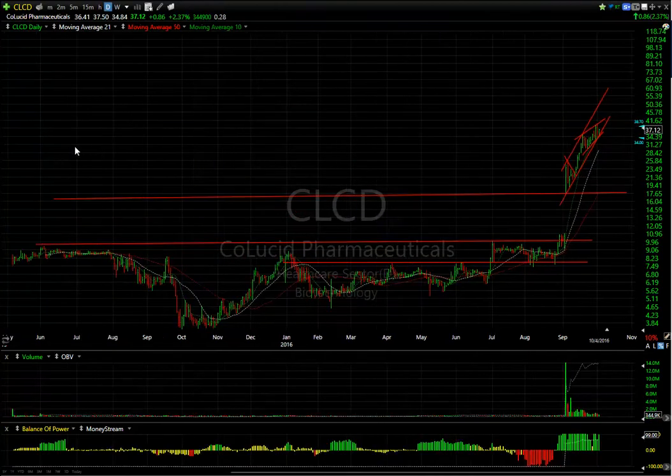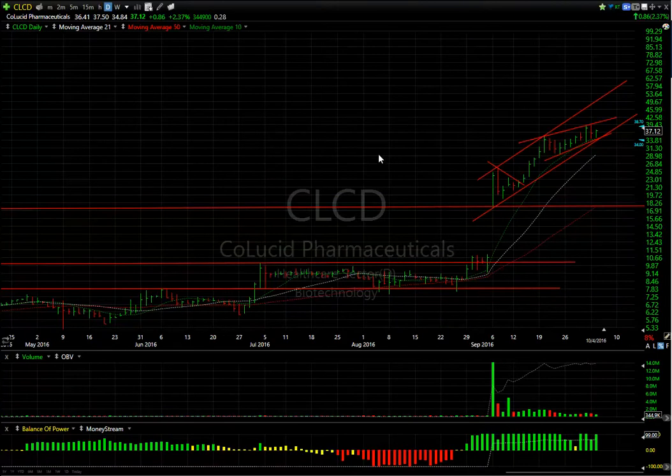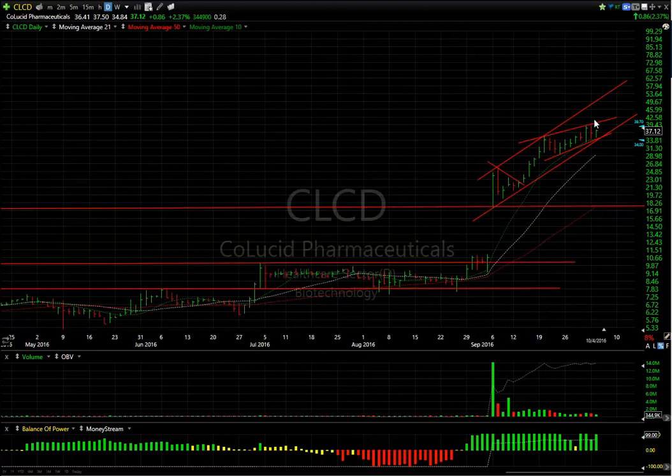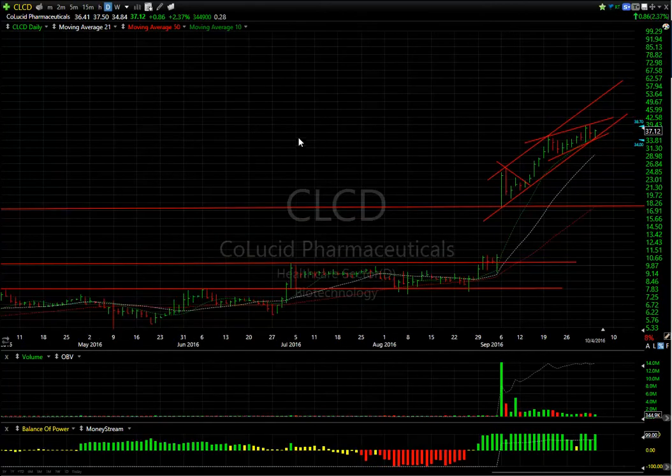Lucid, one of our favorites. Fantastic swing trade. As it popped, pulled back, we put a buy on it. And over the course of the next 3 weeks, it went from the 19 to 21 zone to 39.27 and backed off yesterday. Today was a positive inside day. We're going to have to see whether we can get out through 39.25. If we do, I'm looking for 44.5, and then eventually we can get something in the low to mid 50s, potentially. We'll see. Strong rising channel in play.